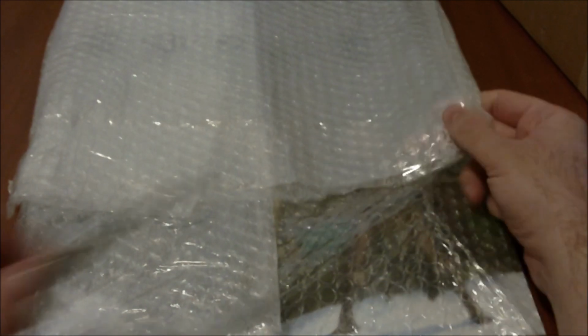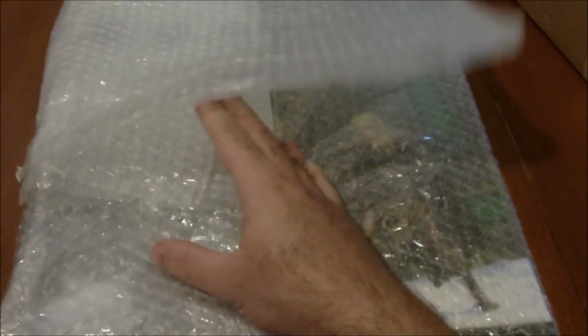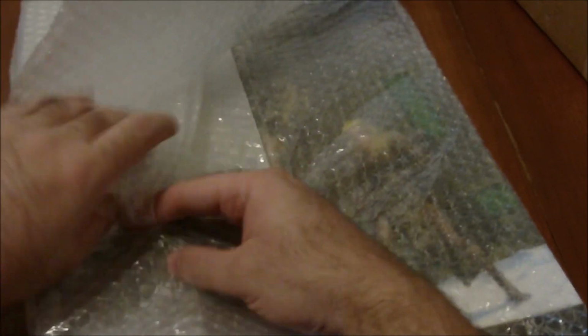Oh my. Alright, that took way longer than I was expecting it to, but we got lots of bubble wrap here, which the missus and the little one will absolutely love, so I will save that for them.